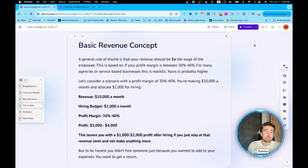A general rule of thumb is that your revenue should be 5 times the wage of the employee that you want to hire. This is based off of a 30 to 40% profit margin. Most agencies are service-based businesses. This is pretty realistic. Yours is probably higher.